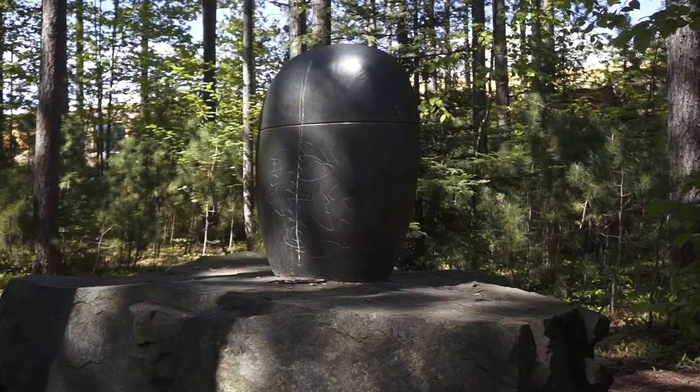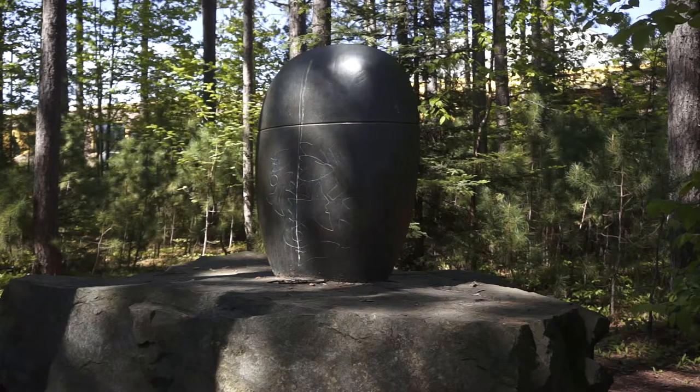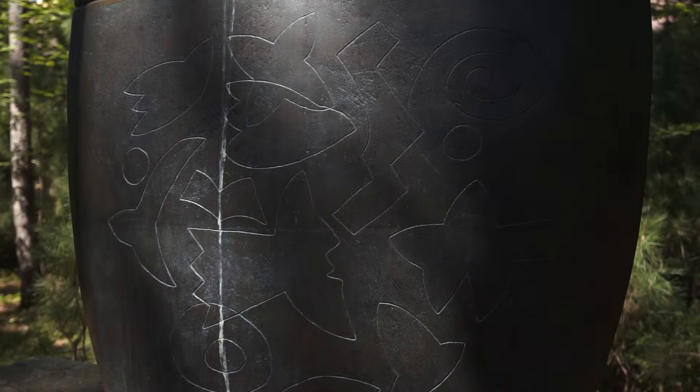Chiringa is a totem sculpture in bronze by George Morrison. It is perched on a large rock located on the east side of campus. This sculpture is a contemporary and abstract version of many kinds of totems. The work was featured in the Smithsonian Museum in Washington, D.C.